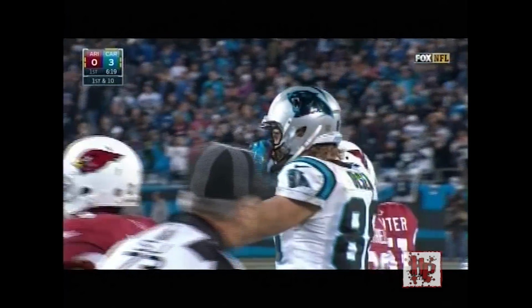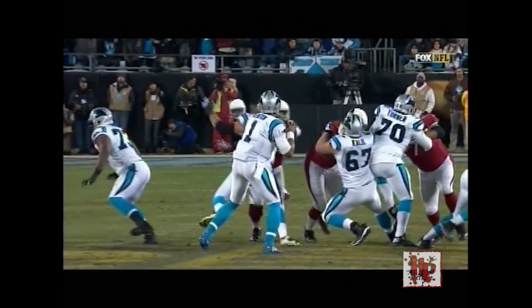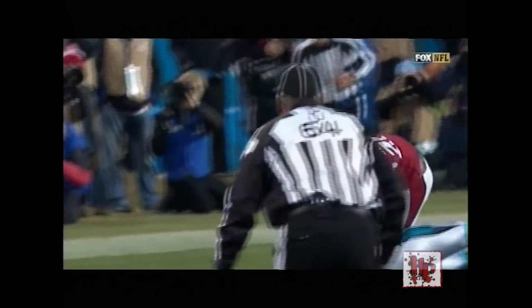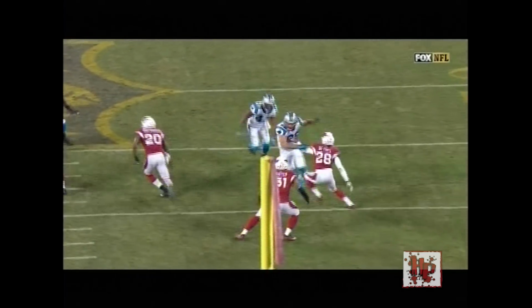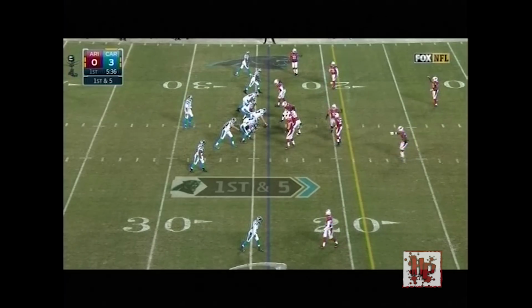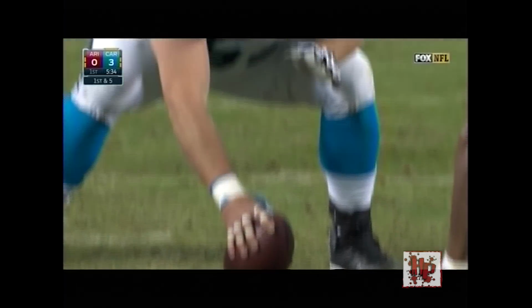Great combination of Newton to Olsen, good for a first down and 13 yards. You see this every week when you watch Cam Newton. The throws that he's able to make, he can drive the ball to any spot on the field from really any platform within the pocket. He's got some pressure. That's what Cam Newton does week after week.